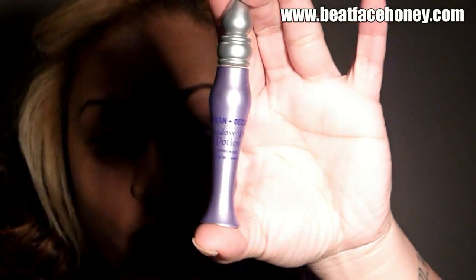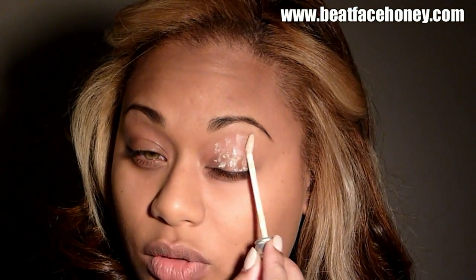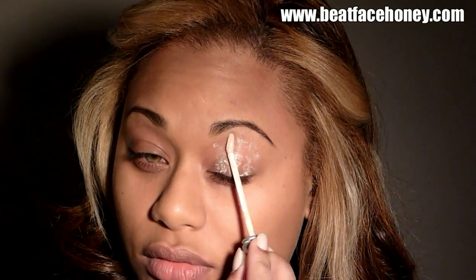So because this look is natural, I don't want a base on my eye that has any color to it, which is why Urban Decay's Primer Potion is fantastic. I much prefer MAC's paint pots. However, they don't make them in like a real true to flesh color. Working that in with my finger.